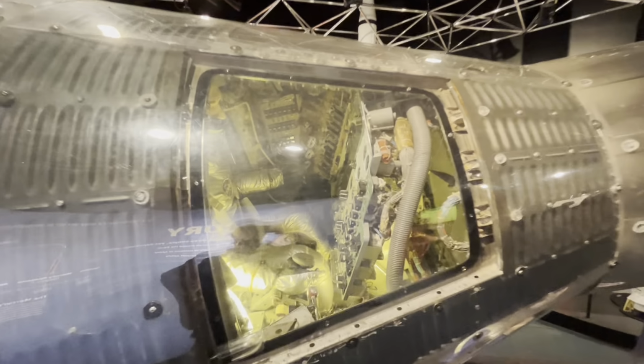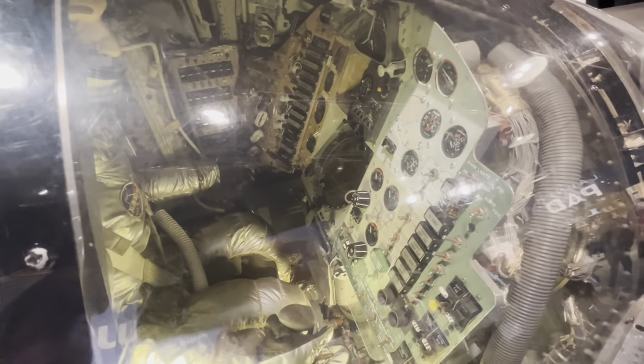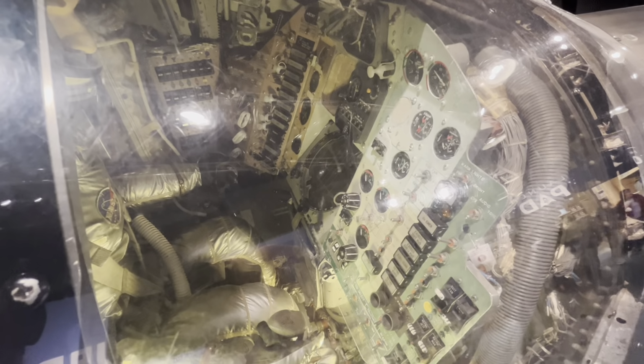And let's get a look inside the spacecraft here. Only fit one person and not a lot of room. That's a lot of gadgets and gizmos and knobs to have to figure out before you get in one of these things.